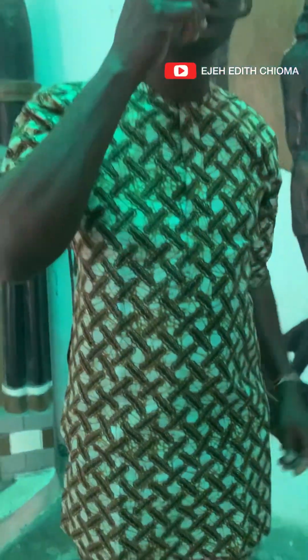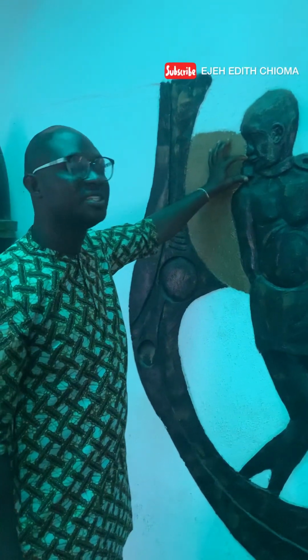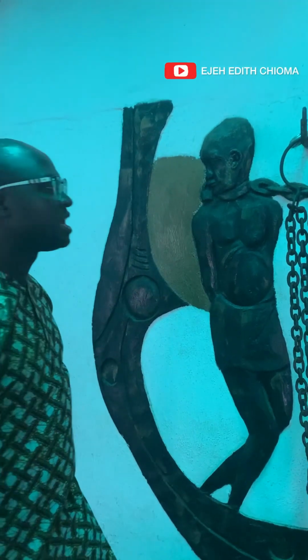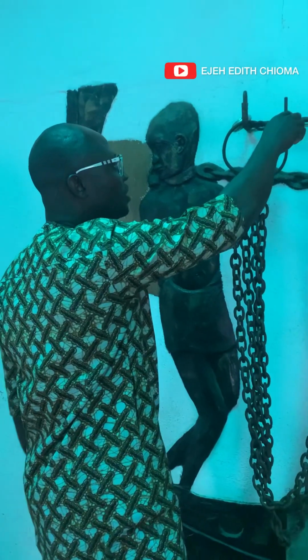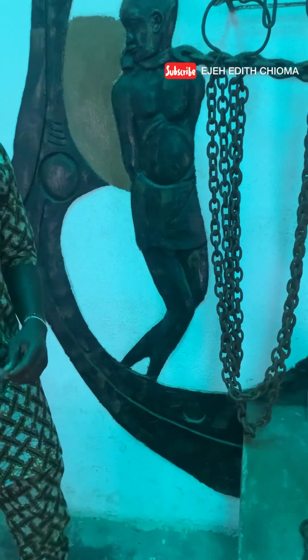This is called the mouth clip. Then bend this on the mouth of the slave like this. Then pull out the legs, bend the upper and the lower leg, and lock it with a padlock like this. It was for slaves not to eat any farm product while they are busy working on the plantation farm, and for them not to communicate among themselves.